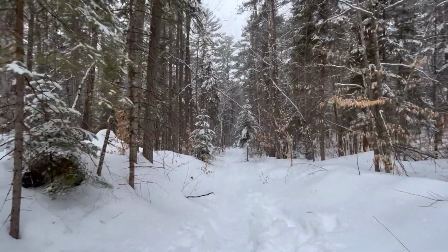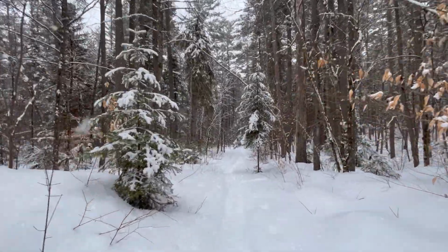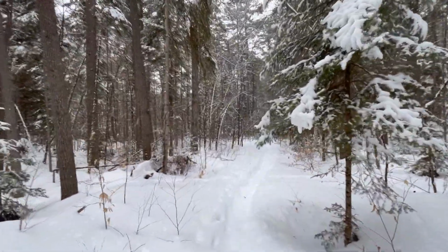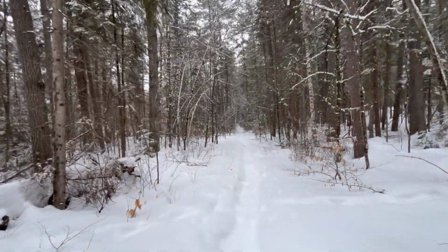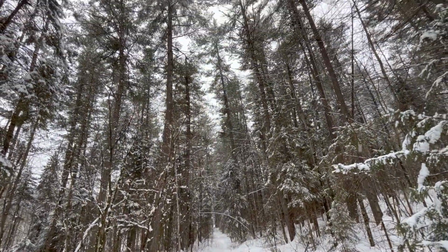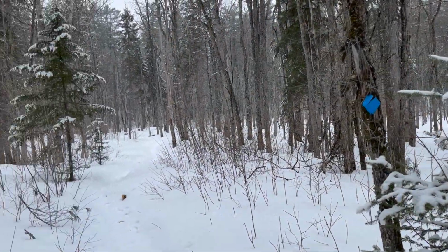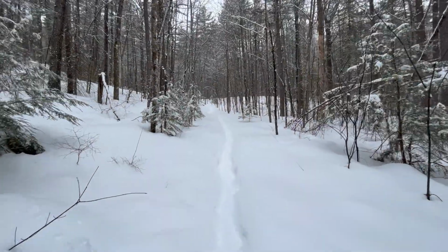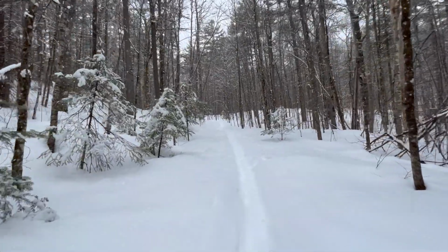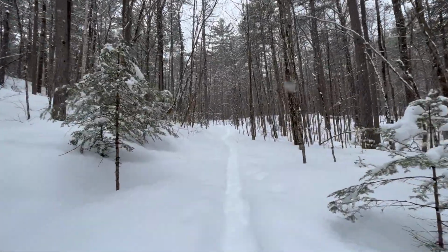I'm always fascinated by how the forest changes with just slight changes in elevation. That ridge had a ton of blowdown on it, but it was much more sparsely treed. And now as we go down, the forest gets heavier. Now, I've never traveled this trail before, but this looks like it might be the serious part of the climb here, where we actually turn and go up and over this ridge toward the falls.